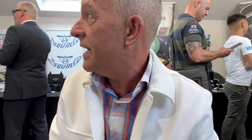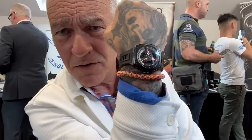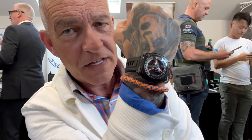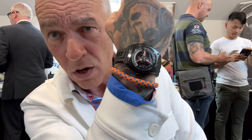Cool. What's this one? How much? This is a Tarantula. This is £2,000. Brand new release. So this is the new release from Atowak, and it is called the Tarantula. You also get them in red strap as well, Paul, white strap. And what's the price of this one? £2,000 sterling. What a look for the money.